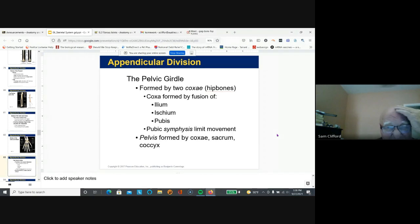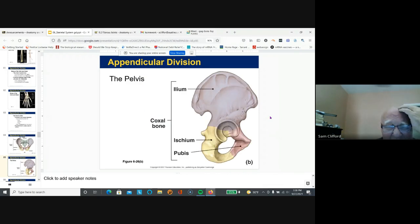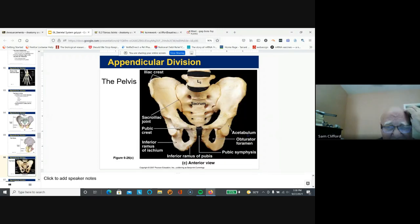The pelvic girdle: there'll be questions about the ilium, ischium, and the pubis. This is the pubic symphysis. The sacrum is connected to the left and right portions of the pelvis. And we'll find that the ilium has a certain shape, as do the ischium and pubis. So again, you'll be asked questions, I think, about the pubic symphysis, the acetabulum, and the obturator foramen. That's that big hole in the ischium. And here's the pubic crest, connecting the pubic bone.